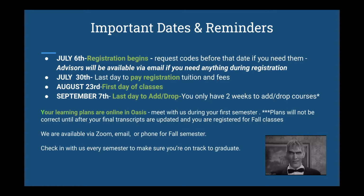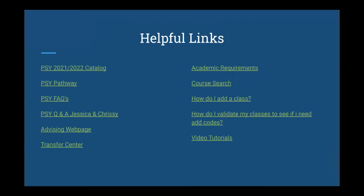We really just want to make sure that you're doing well in your first couple semesters, especially, and as you continue in your program. So once a semester, if you can, if not every other semester, just like once a year at least, to make sure you're staying on track.